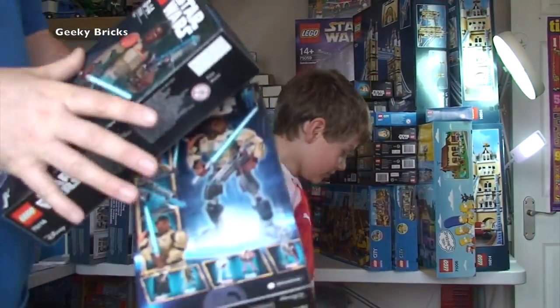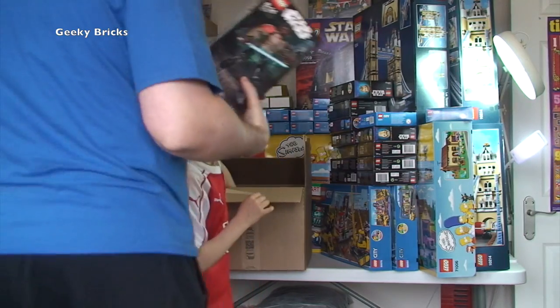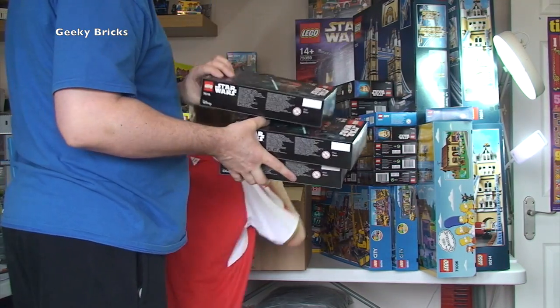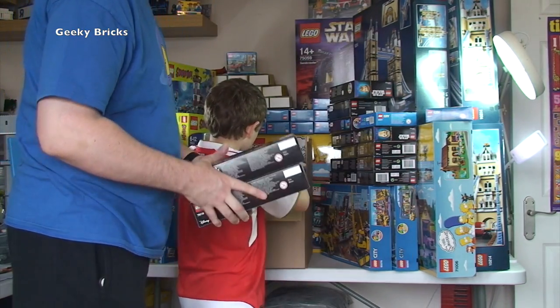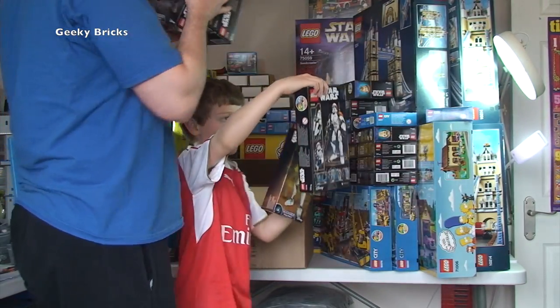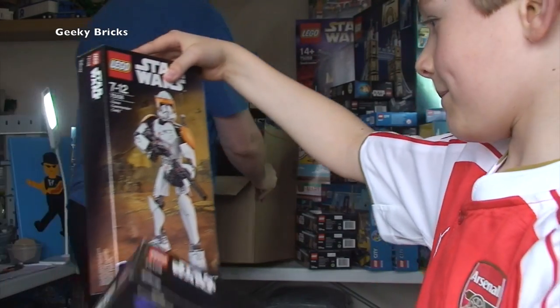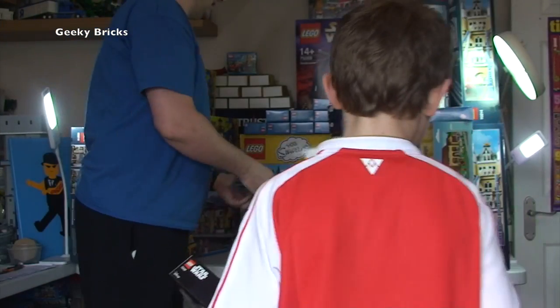We've got Finn. Buildable Finn. How many have we got of those? One of them. Finn, so three Finns. And who was here? Clone Commander Cody. Three of them. Yeah, three Clone Commander Cody's, three Finns.